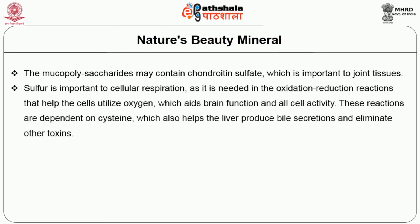Sulphur is important to cellular respiration as it is needed in the oxidation reduction reactions that help the cells utilize oxygen, which aids brain function and all cell activity. These reactions are dependent on cysteine, which also helps the liver produce bile secretions and eliminate other toxins.